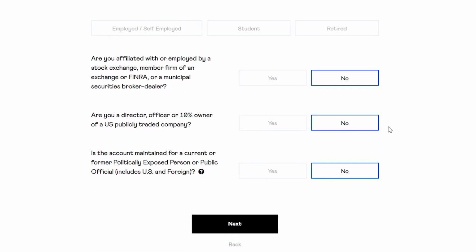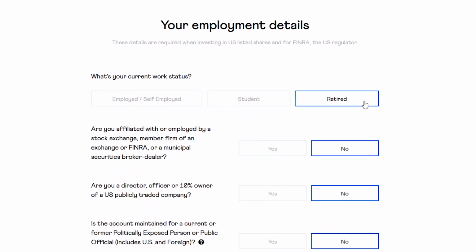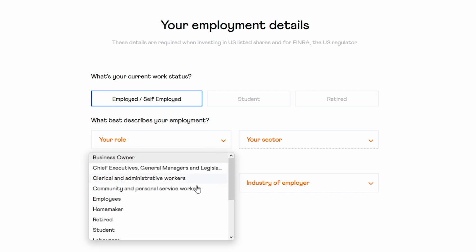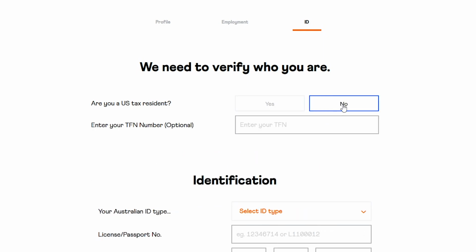The next section will ask for your employment details to make sure you're not a stockbroker, company director, or a public official. So the answer to that is most likely no, no, and no. Unless you are one of those, then yes. And finally, you need to verify yourself with some ID scans, and that's pretty much it.